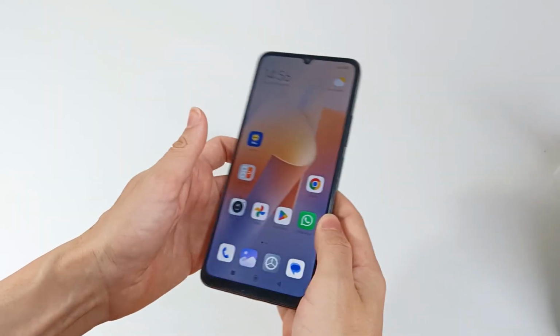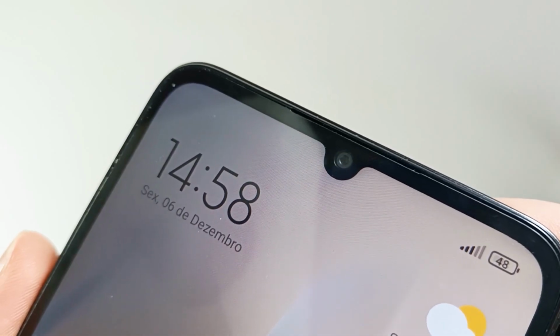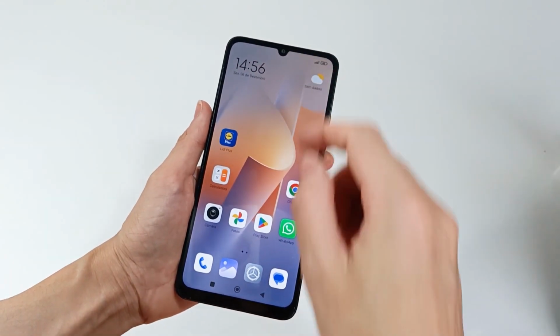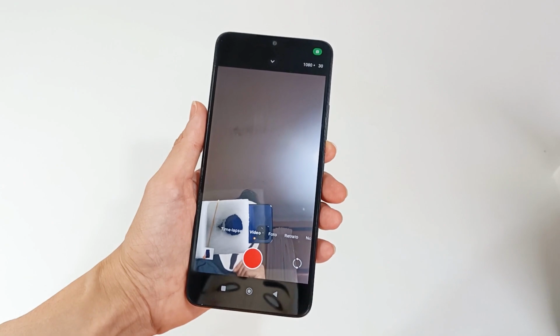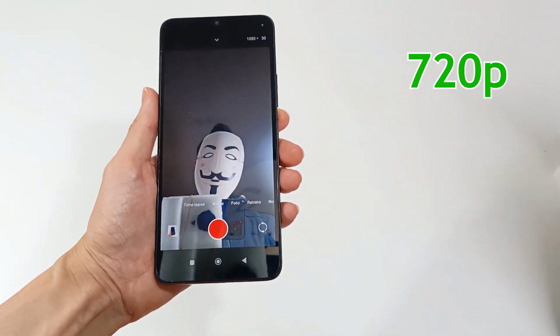The front camera will normally be for you to make video calls, but it can take a lot or little space on the screen. It can have 32 megapixels and record 4K video, but for video calls, a 720p camera is enough.